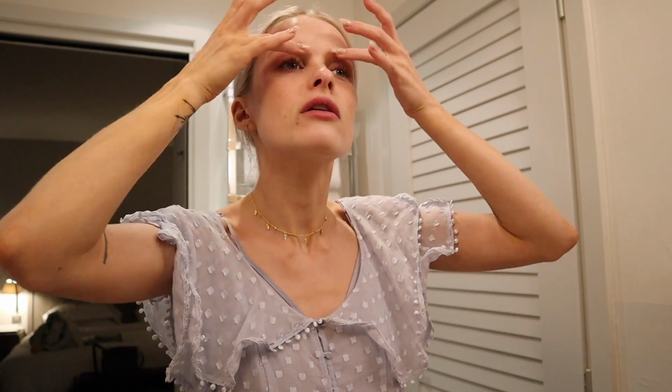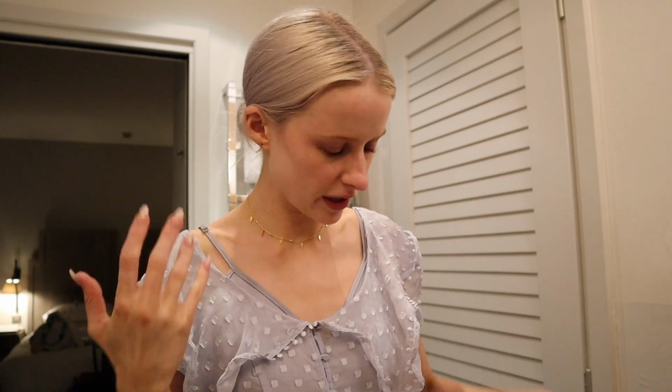I'm going to use the Immortelle Eye Balm. Oh, you know, I did try this earlier and it's so lightweight and gel-like, and it just feels really refreshing when you apply it, like a lovely gel feel. That's honestly a beautiful texture. Somewhat cooling, just nice. And it's not upset my eyes.